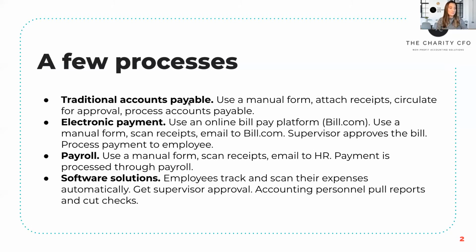The last and my personal favorite, because I like to joke, our website says we do accounting for nonprofits, but I like to joke that we're actually an IT company that happens to do accounting for nonprofits. Because we use a lot of technology. And we're going to talk about some of my favorite platforms here in a little bit, in case you all are interested in modernizing this process for you.